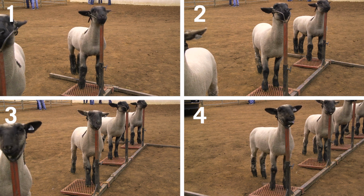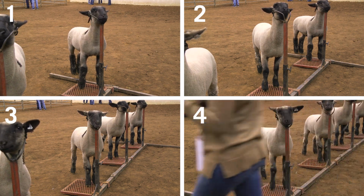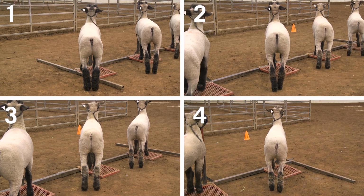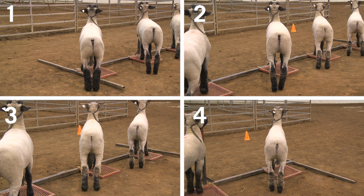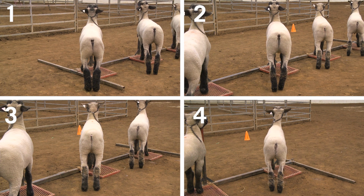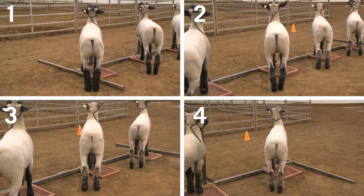Ultimately, the committee goes ahead and sorts that 1, 2, 3, 4, cuts of 4, 3, and 2.